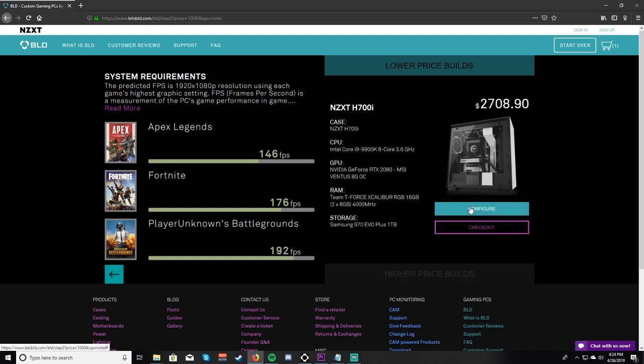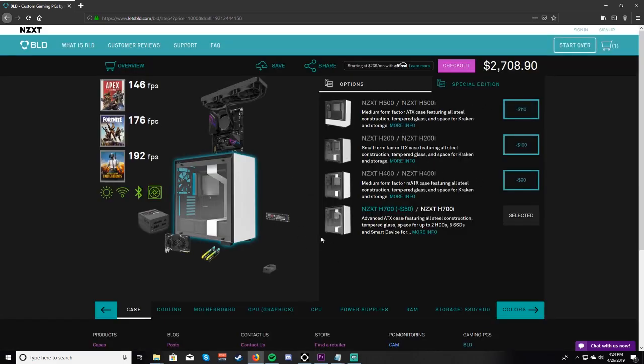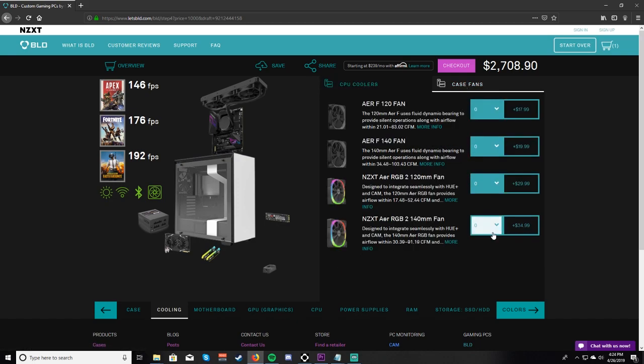And as you can see here, I'm just adding on some of the extra stuff. It has Wi-Fi built in with it. It's got LED lights, fan control, really cool stuff. You can add extra fans that have different RGB or no RGB lighting in it.